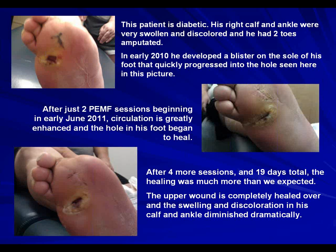Well, the picture on the lower left is after, that was week before last, and you can see that it closed up tremendously. Now, the picture in the middle, that was last Wednesday. He had gone to his wound care doctor, who hadn't seen him since we started treatment. He was absolutely amazed. He wants me to send him a lot of information that I could. That's so nice when a doctor is honest.